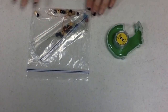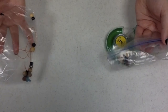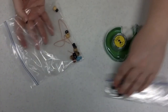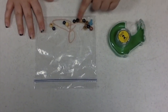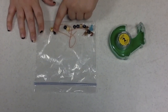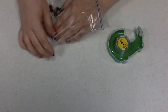All right, today's craft packet has enough for 2 bracelets. You've got one for you, and then one to share with a friend. So we'll set that one aside for now. And in each packet, you'll see a little piece of twine, and there should be 6 wooden beads, 6 plastic beads, and then the little blue cross bead. So let's pull those out.